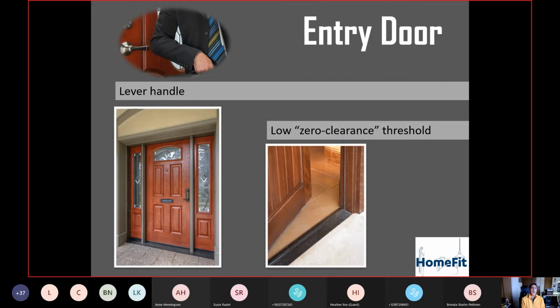And then on the far left, the upper and lower photos, you might wish to consider, and I'm sure maybe most of you already have, changing your doorknob to a lever handle, which just makes it much easier to get in and out of a door. We've all used them in commercial buildings, so no need to explain how they work.